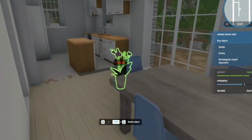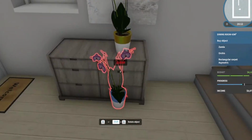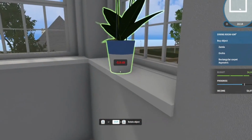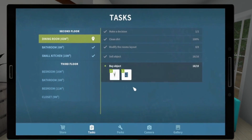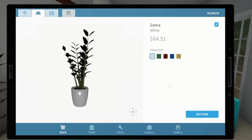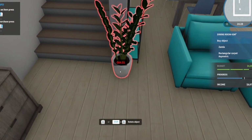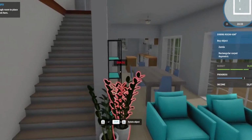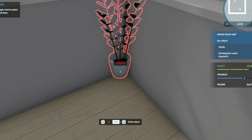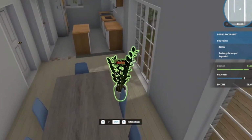This is actually a gigantic centerpiece, to be fair. So I think we'll go ahead and put... Where can we put this one? They want... gigantic. I mean, that looks good. They also want a Zamia. Zamia? And actually, I think we're going to keep the pots white. We could go ahead and put one here. Yeah, okay. And then we could put another one maybe over here.